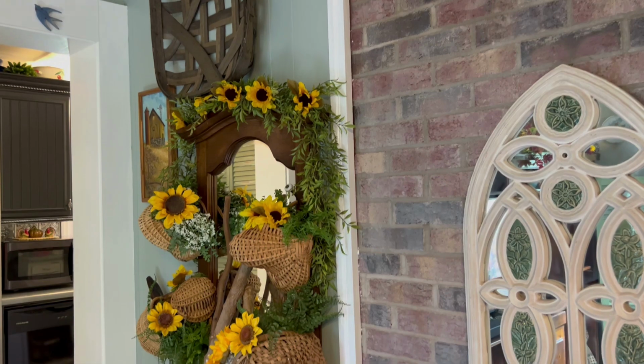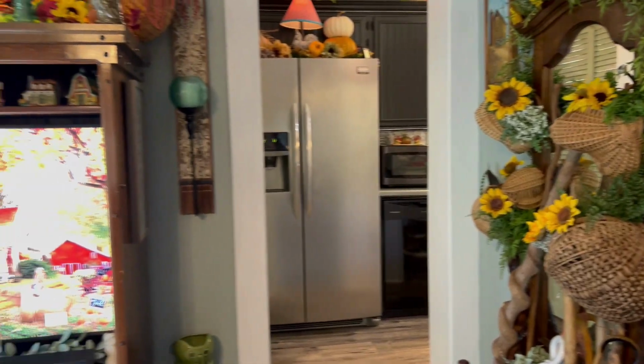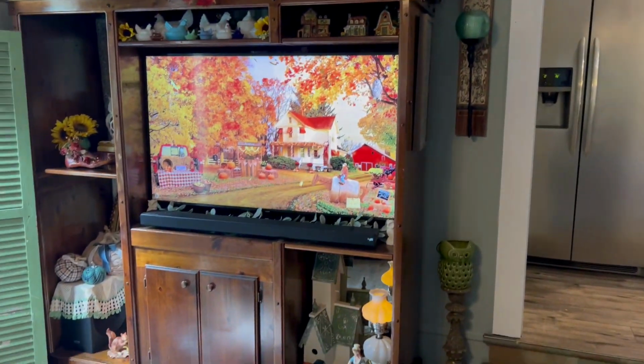And now, sunflowers just in with the greenery there in those baskets. Okay, now we'll go over here to my entertainment center.